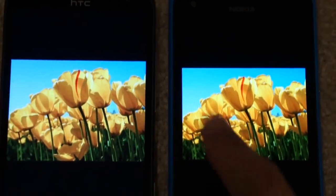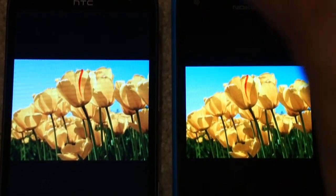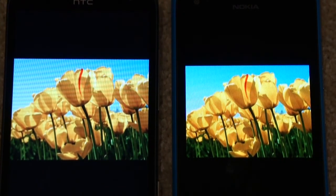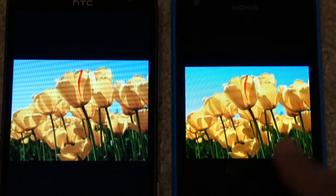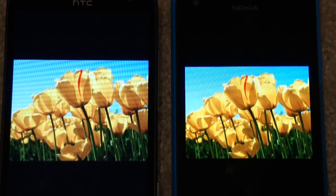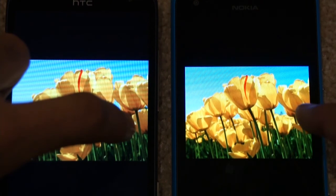On top of that, the blacks over here as well, which aren't coming onto the camera, you can tell are quite black and deep here, whereas the LCD is coming off a bit, with a bit of bleeding over here. It sort of seems like it, but it's not. Greens are more vibrant as well. Colors are generally just more vibrant. Some might say it's a little oversaturated on Nokia. I don't see that quite on this one.